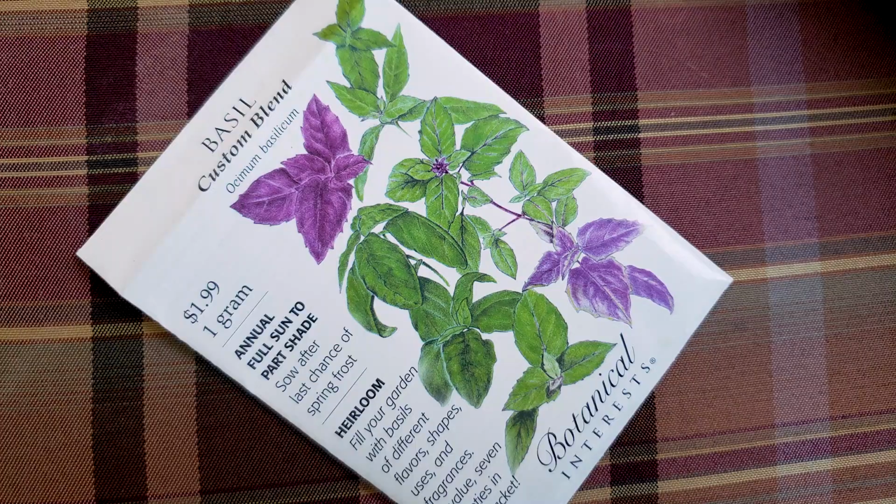Basil, this is a blend of different types of basil, and here's a note about buying seeds that are blended together. There's pluses and minuses. With one packet of seed, I can grow a bunch of different types of basil, which is great. I don't have to buy 4 different packets of seed just to get a few different plants of different types of basil.